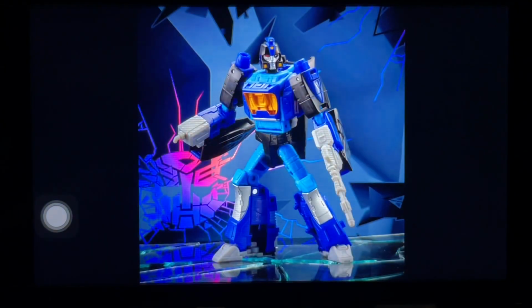And then we have the repainted Blur. I mentioned this in my previous video. We're going to get a repaint of the Blur we got from 86. Considering the fact that I wasn't too pleased with that figure. It was a great figure for a lot of collectors, but for me, I had my issues with it.